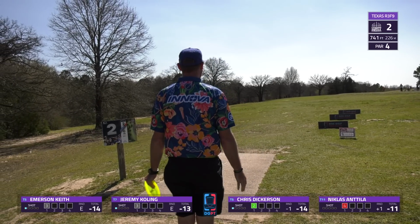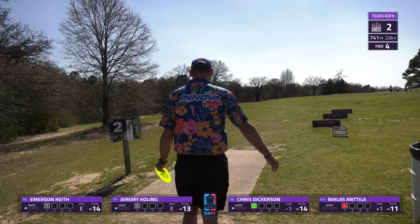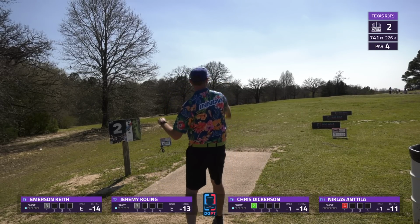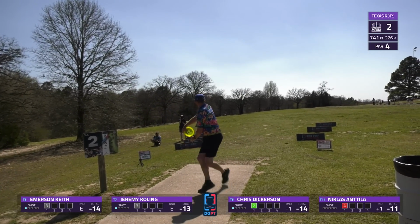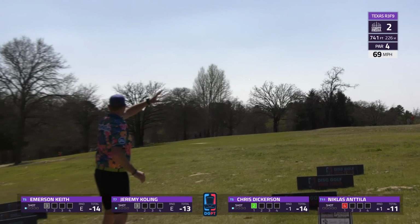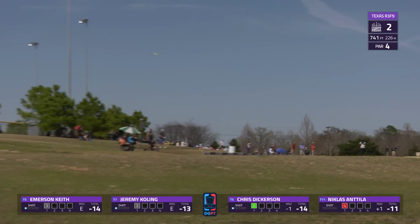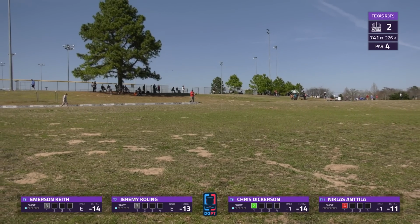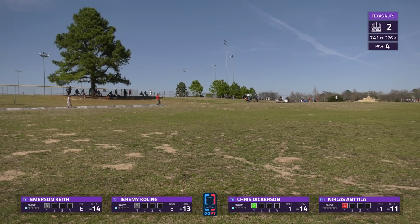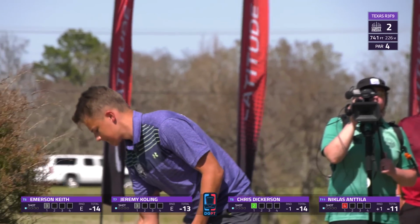And you can hear the wind definitely more today than it was in previous days, especially on these open holes. Big headwind. Oh, this is huge. This is a mash. Just outside. Maybe a little bit pinched off being that far right, but maybe more of a skip shot forehand.